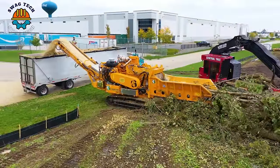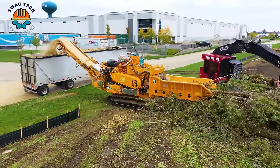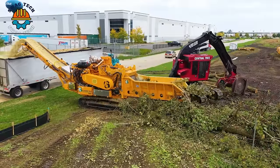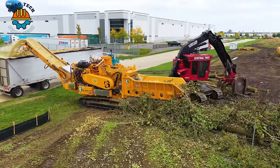Next is the Timbco Feller Buncher, a powerful and flexible machine with a strong operating mechanism, making an important contribution to the development of the wood processing industry.